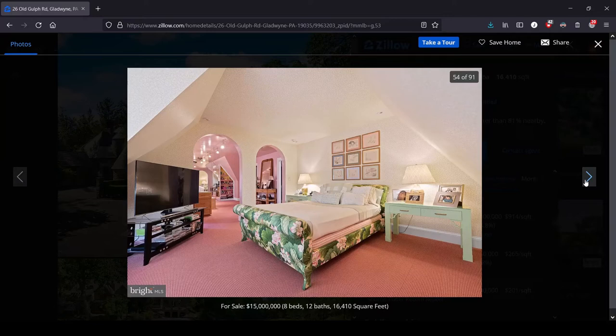Where to start with this? I think you have to start with the bed frame. Holy sh! Where did they find this? Did they have to go in a time machine? Did they buy this in like 1970s Florida and ship it up to Pennsylvania?